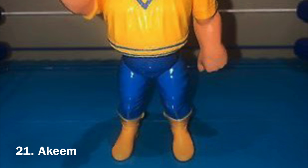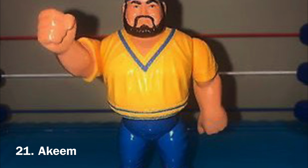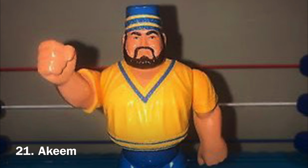Number 21, Akeem was released in 1990's Series 1 and came clothed in a dashiki-style yellow shirt, blue trunks, blue hat, and yellow boots.